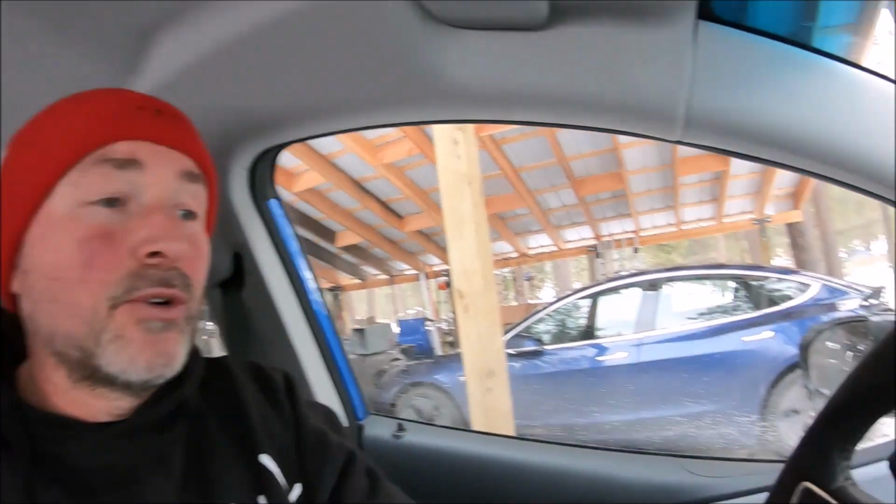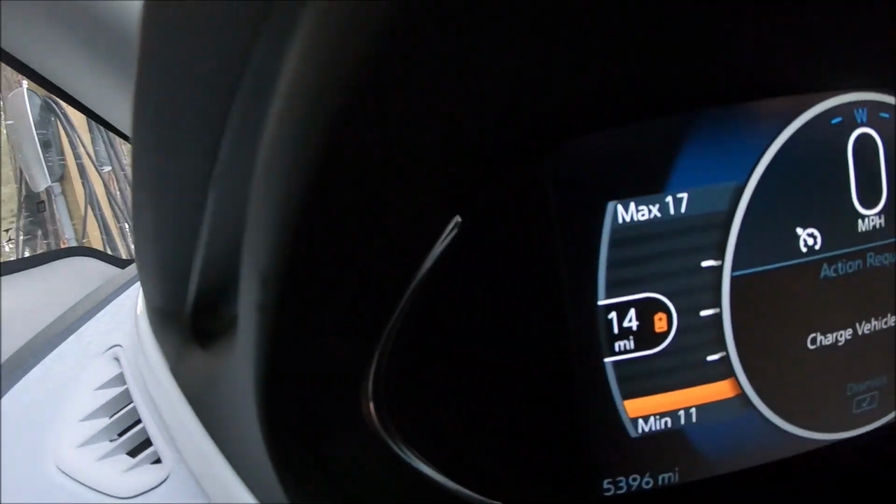So instead of going the speed limit, I mean, the interstate would be 80. The other highways are 70 or 75. By going 55 to 60, we did 65 on the interstate going there. You can save a lot of energy, and so you basically gain range. You get more range out of that. And the Chevy Bolt does show you that on your dash right here.